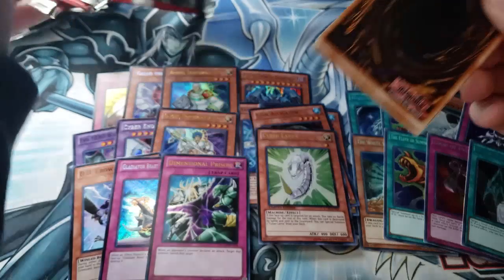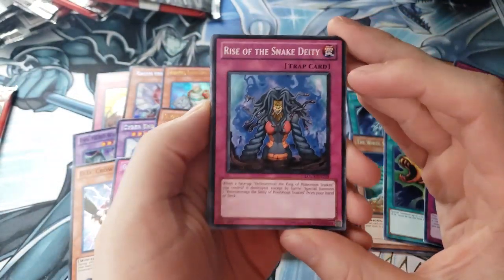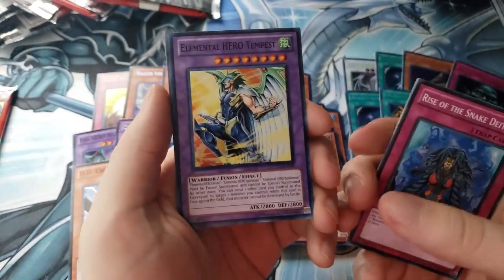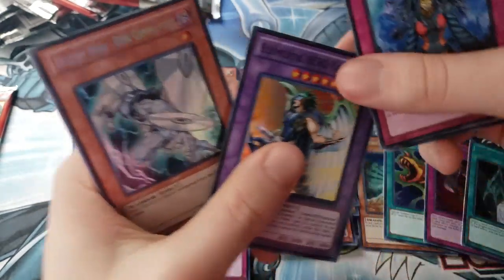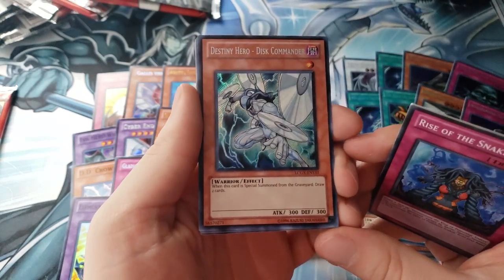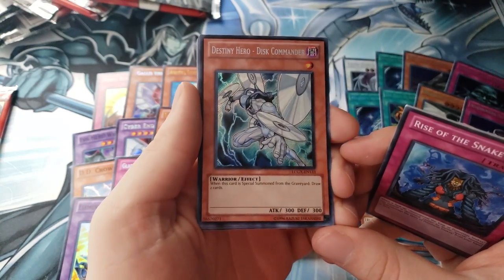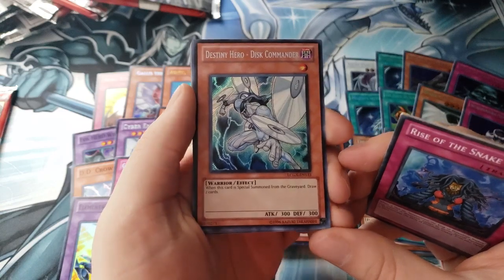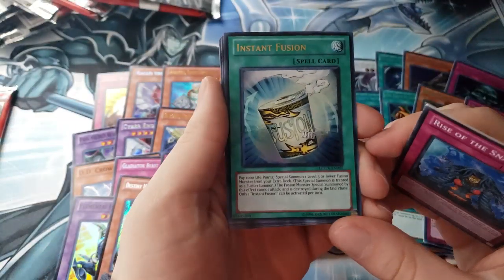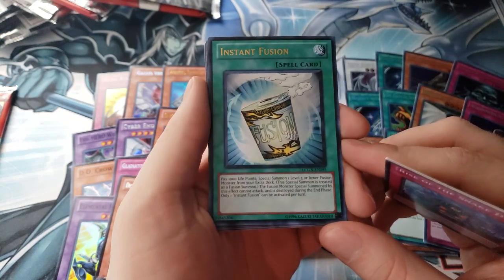You can do some pretty nutty combos by summoning that with his old Rise of the Snake Deity, Elemental Hero Neos, Elemental Hero Tempest, awesome. Destiny Hero Disc Commander with the beautiful pre-rotted effect. When this card is special summoned from the graveyard, draw two cards, non-once per turn effect, pretty nutty. And then, oh, that is probably one of the better pulls from this set, right?